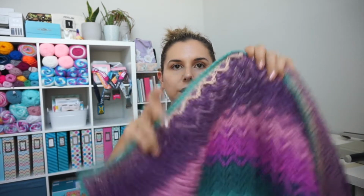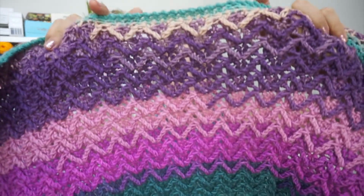I really like that one, but I completed that one. It's completely done. So this is my last project. I just finished this one up, and I still have a few ends to tuck in. I think they call this one an arrow stitch. I'm not exactly sure what the stitch is called, but it's a really cute chevron pattern, and it looks really cool when the colors change.